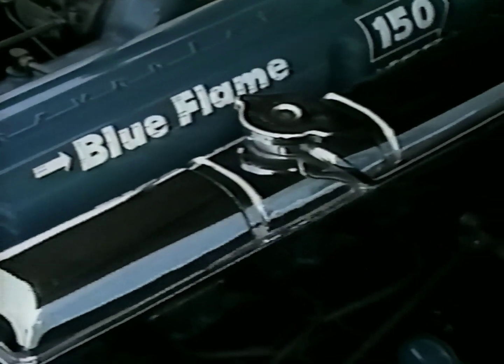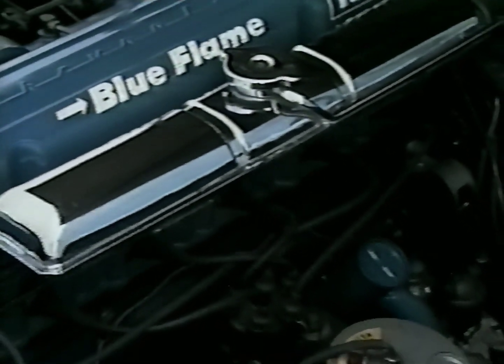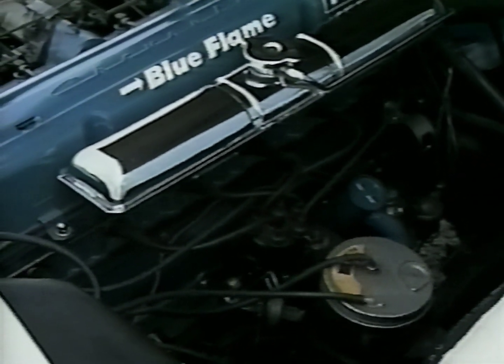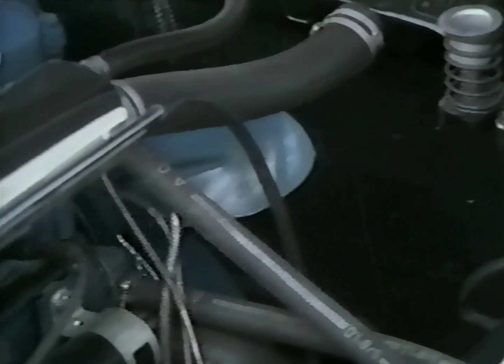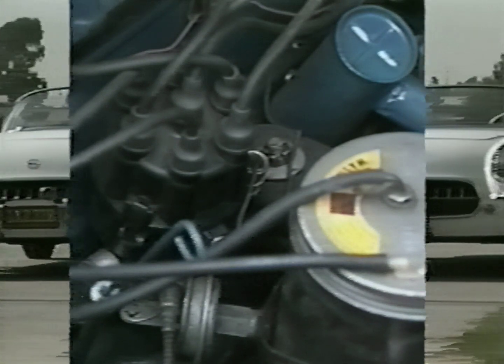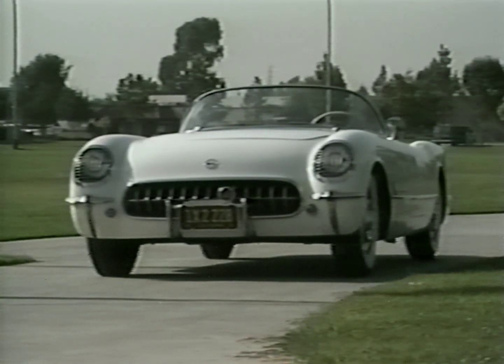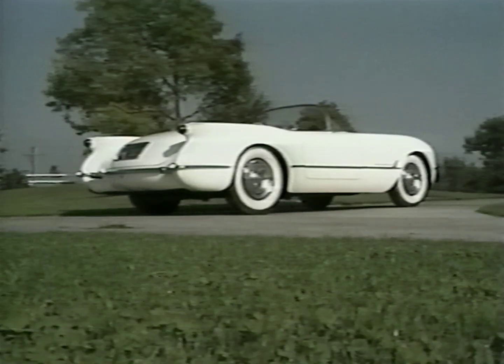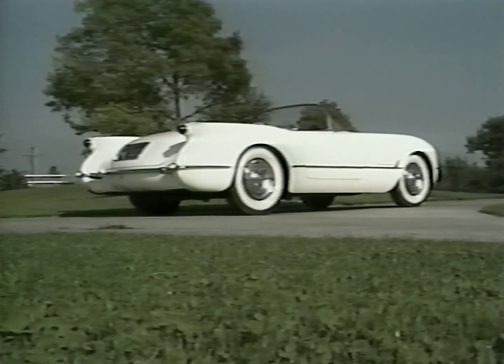The condition of the car and the originality definitely makes the price. But this particular car, I would value it at right around $35,000. The rarity of a Corvette with a 6-cylinder in it, the first of a breed, and the styling are what make the car, give it its value at this point.